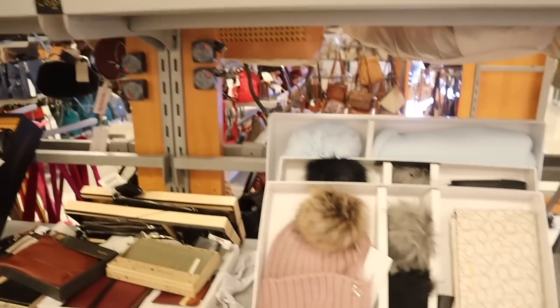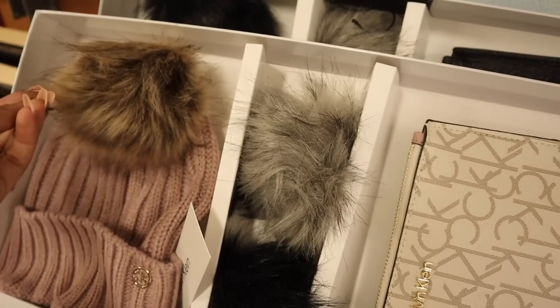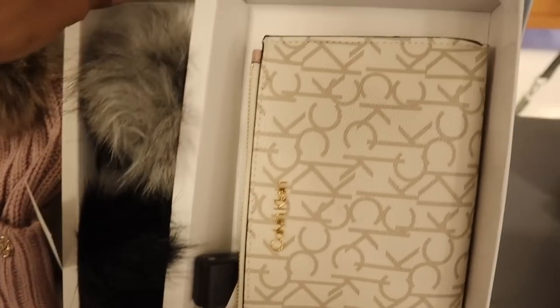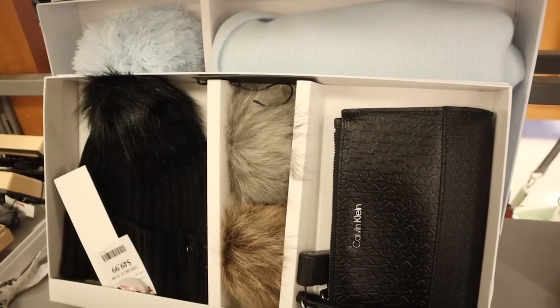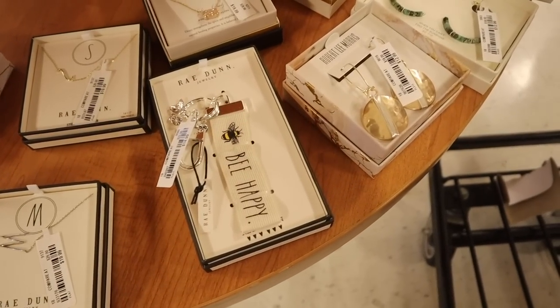Like, what? And how cute are these? Calvin Klein, you can actually change out the pom-poms. What? On the pink one, there's a brown pom-pom. You can exchange it out for the gray or the black one, and there's a wristlet to match the beanie. How cute are these sets for only $40? The next one is black with a black pom-pom. You can exchange it out for the gray and the brown one. So on the other side, I found a bunch of jewelry pieces.